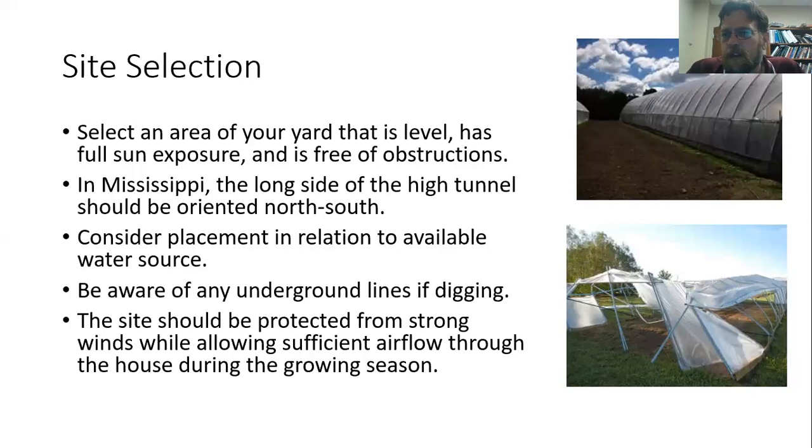And kind of another additional comment there. High tunnels can be damaged by strong winds, just like any other structure.